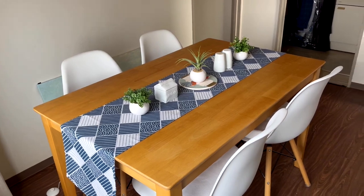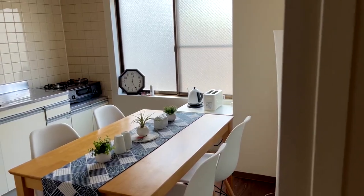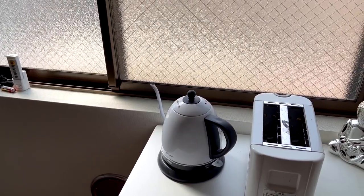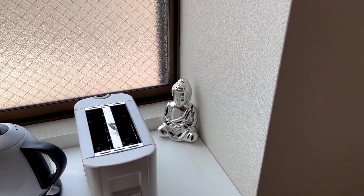Next, we have the kitchen, which actually gets really good sunlight because this apartment is facing south, which is highly valued in Japan as a nice filter when looking for apartments. You click the button for facing south. Anyway, this apartment faces south, so I get a lot of really good sunlight coming in here, especially during the afternoon time, which is right now.